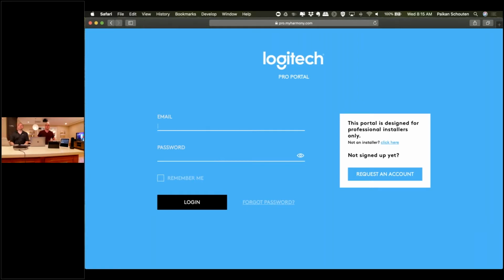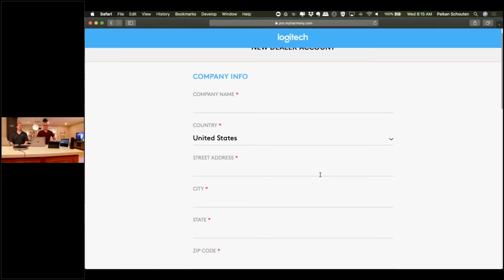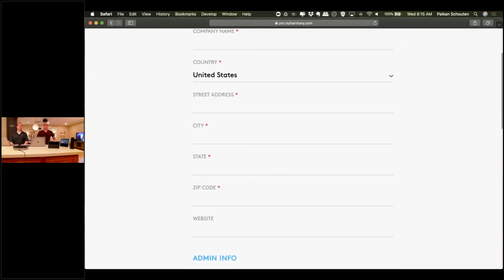So this is the newly updated Logitech Pro Portal. We've done a significant amount of changes on the UX, a lot of new features. The website, as you can see there, is pro.myharmony.com. Registration is very straightforward. We just click on request an account. And as you can see here, this is where you provide all your information.